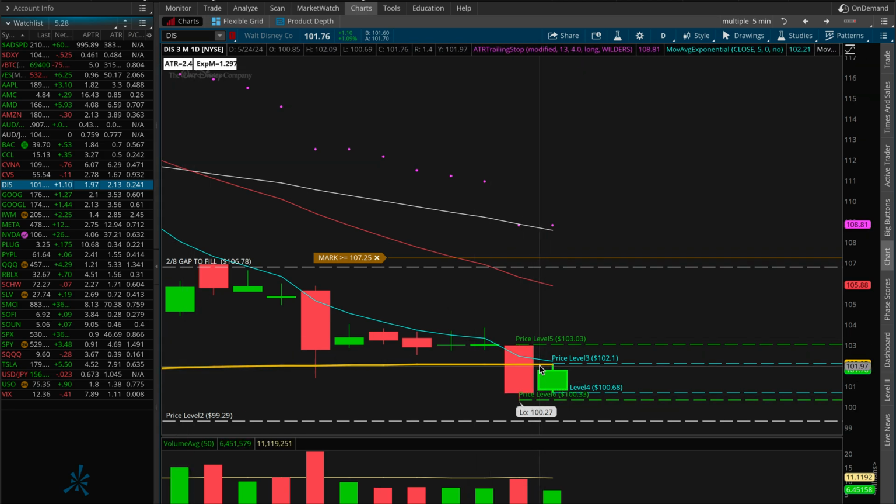And Disney normally runs about $2.40 per day. We are under the 200-day EMA and the 5 EMA on the daily chart. So I would say definitely be careful. It looks like we broke out of a gathering spot here to the downside. So if I traded Disney, I would say trade carefully, right?